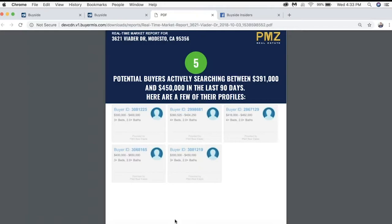Currently there are 5 buyers. I will reach out to the agents that represent these buyers once we get this listing agreement signed, and we'll get these buyers in as quickly as possible, so we can get top dollar for your home in the least amount of time. So this really differentiates you from everybody else.